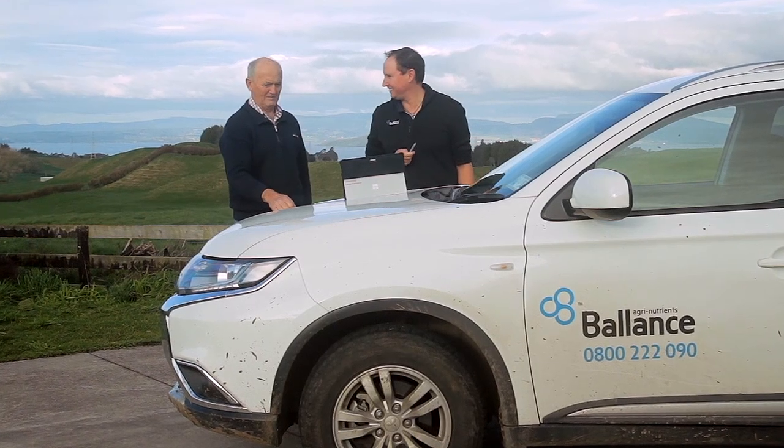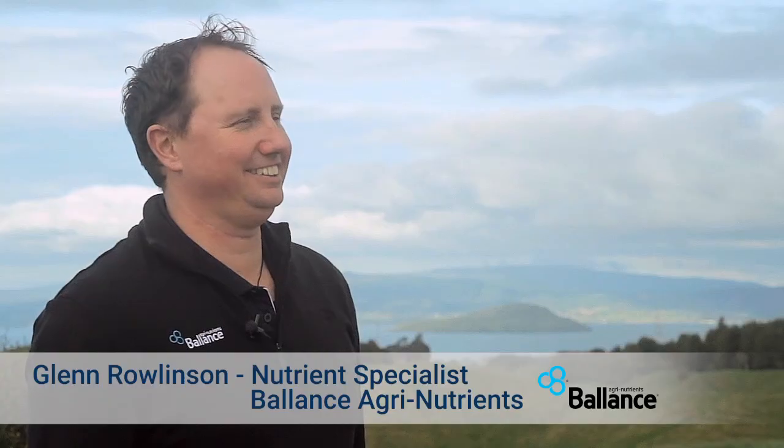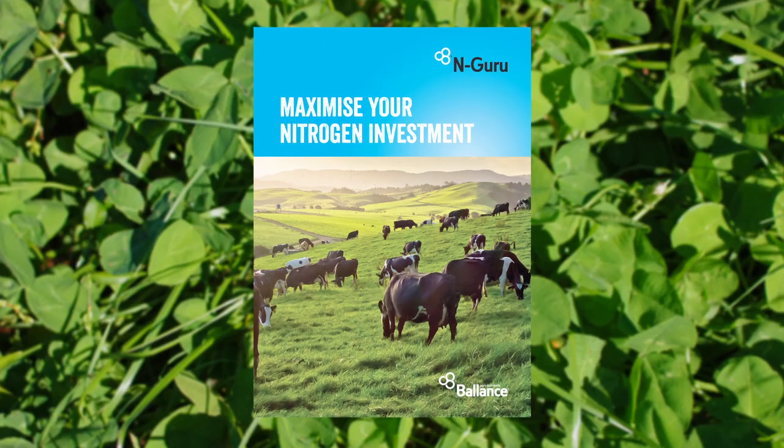Clover is an essential nitrogen input to our farm. Clover content was knocked back by the root weevil, but the parasitic control wasps seem to be on top of that now. That's helped us cut back on fertiliser N. We just had Glenn from Balance do the N-Guru analysis for us. N-Guru is a new tool from Balance Agri-Nutrients that helps farmers optimise their use of nitrogen fertiliser.